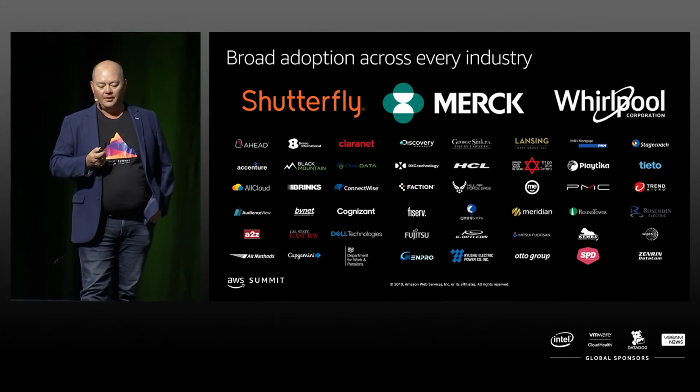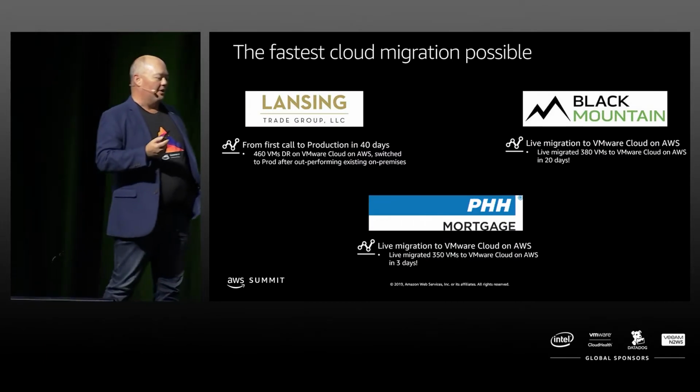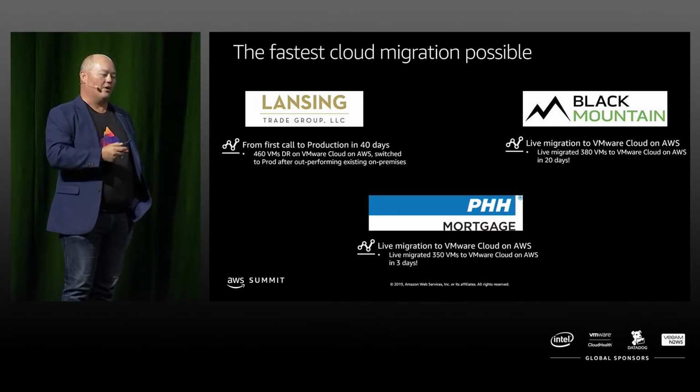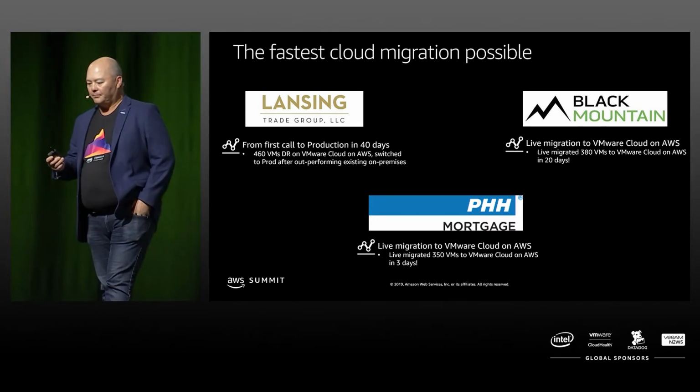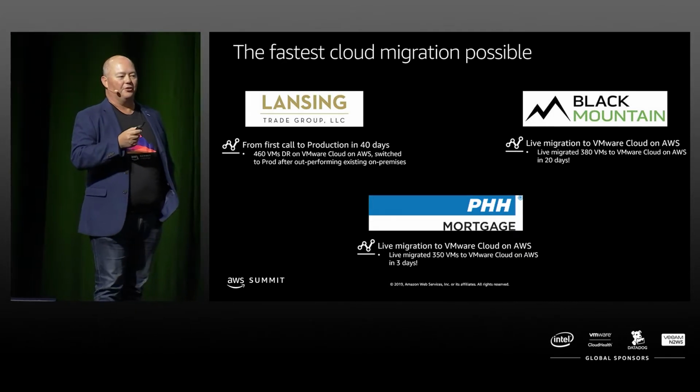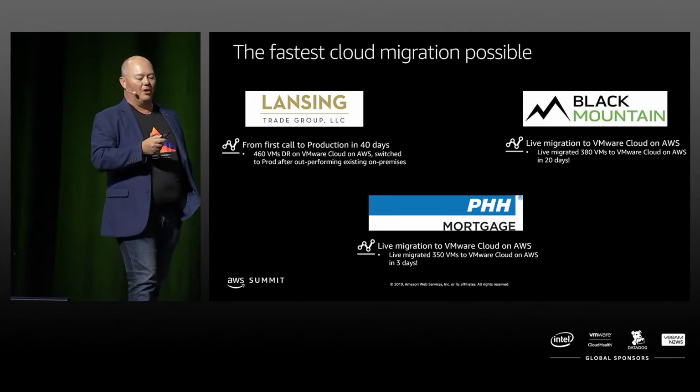And if I drill down into a couple of these, Lansing is one company in the US. It's a trading company. It trades in grain and media. And they actually had about a third of their environment left that they needed to create a DR environment for.